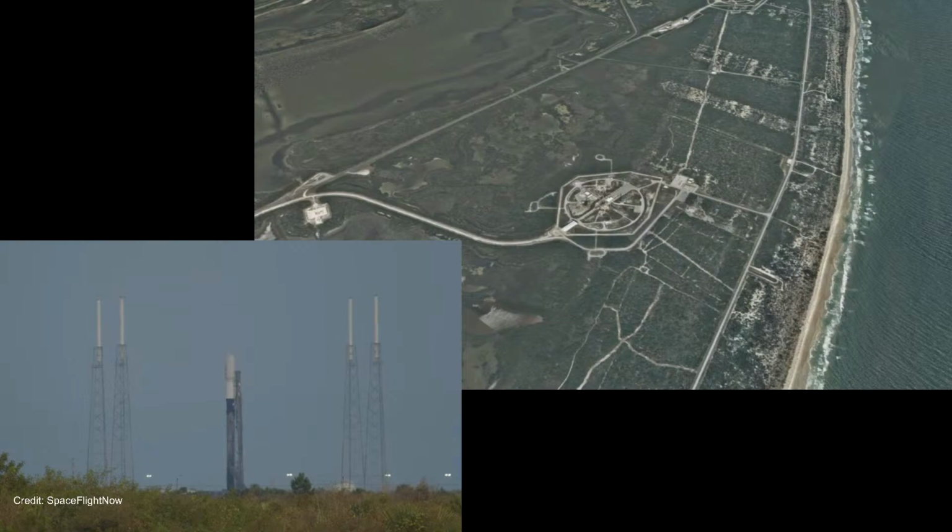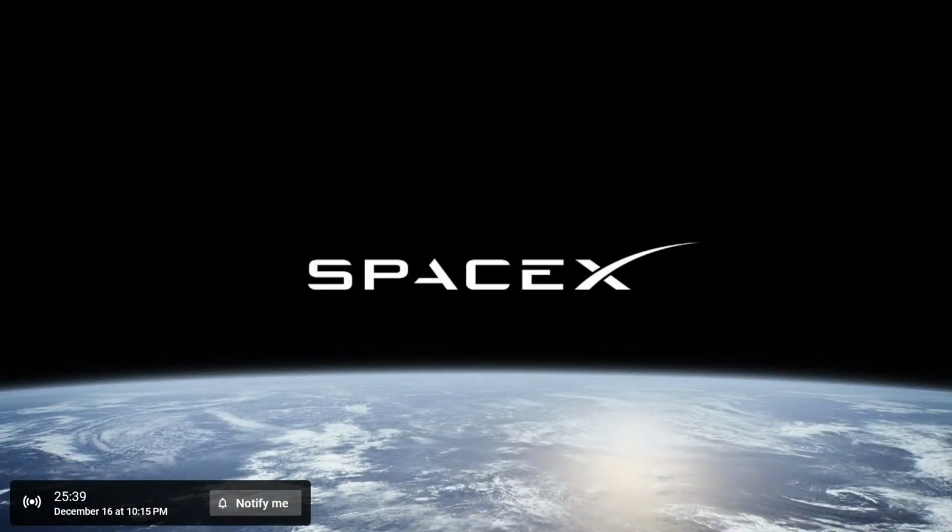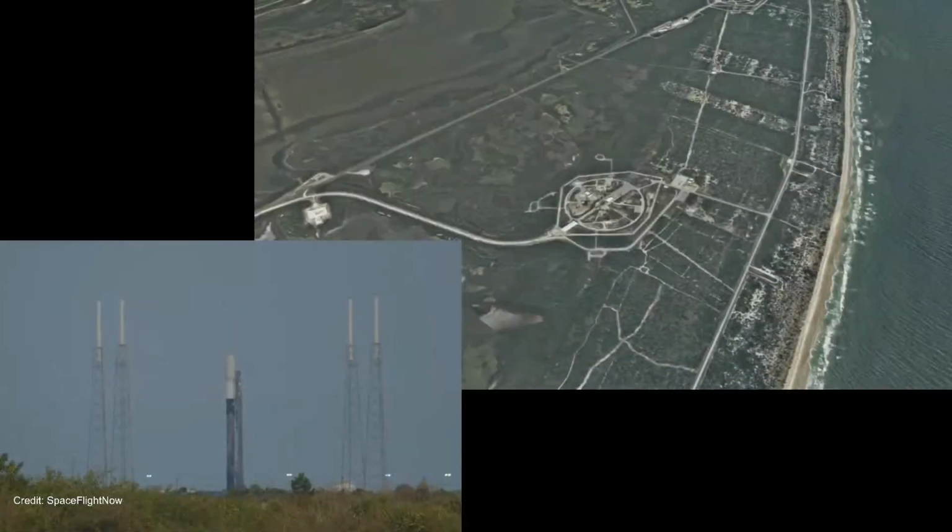Okay, guys, we are done with the live views, so everything is done. So we have SpaceX here. We have other cameras, plus tracking. Just I need to tape this. This is so irritating when you just have this extended.